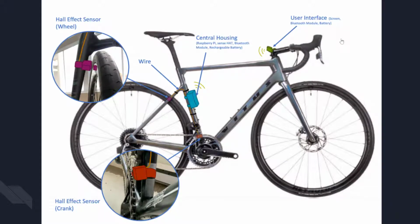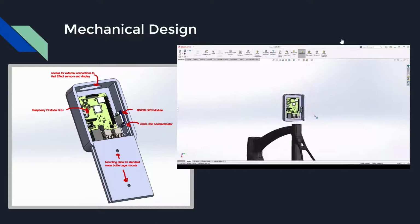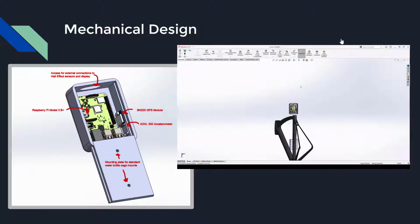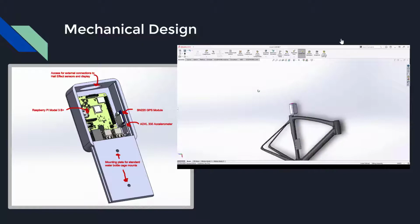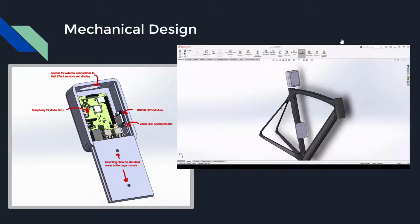Our final system will be composed of two mounted Hall sensors, a central housing, and a heads-up display. The housing for the sensors, Raspberry Pi, accelerometer, GPS, and eventually batteries will be composed of two components, the main housing and the mounting plate. The mounting plate simply attaches to the water bottle cage mounts on the frame, then the outer shell slides over top as shown.